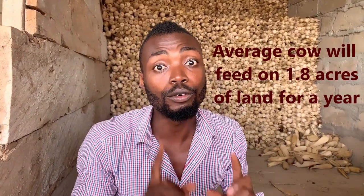So if you have, let's say, 1 cow, and you're thinking, okay, this cow is going to eat 3% of its body weight, and I've planted grass, or I have a land filled with grass, what size of that land can I use to feed this cow? You're looking at 1.5 to 2 acres for 1 cow for 1 year. That is crazy, right? On average, 1 cow will eat on about 1.8 acres of land for a year.